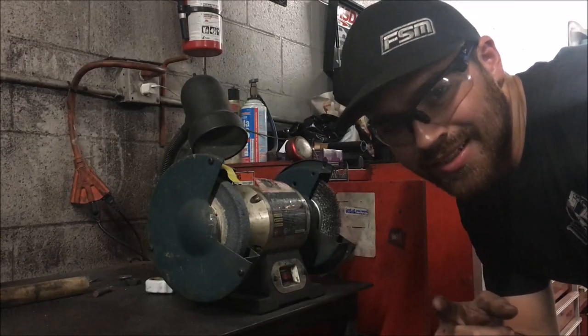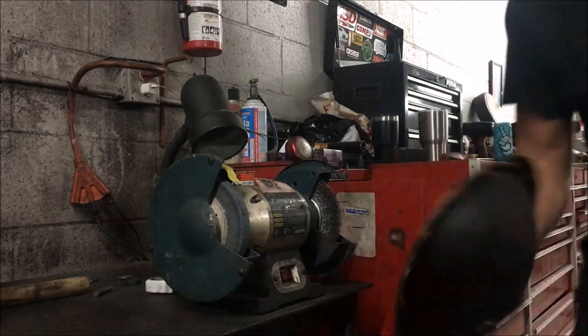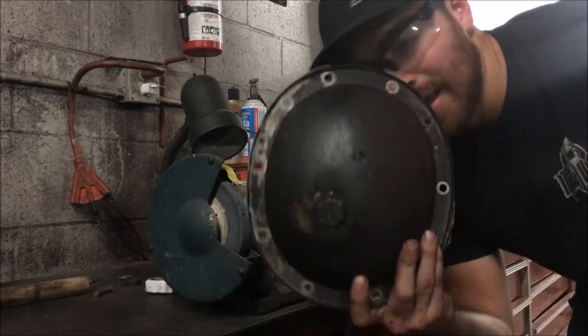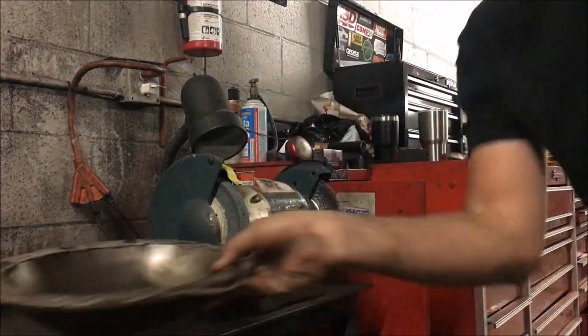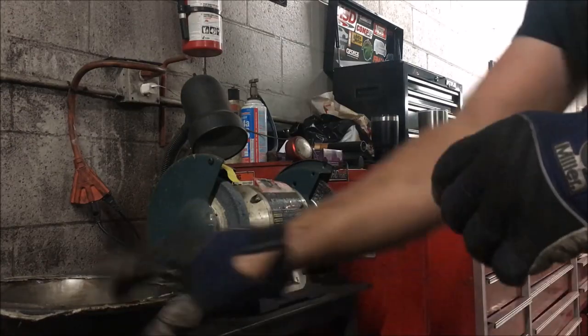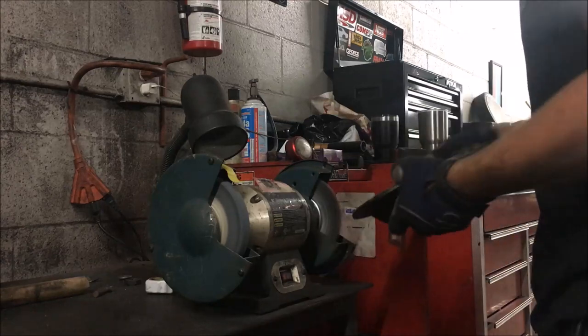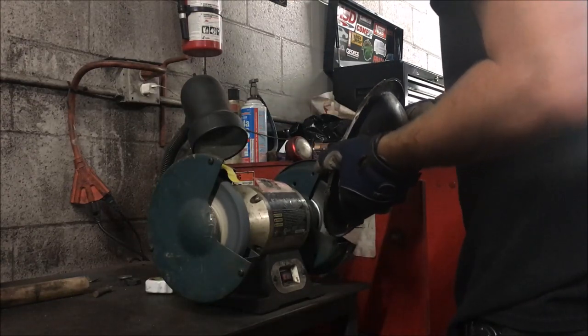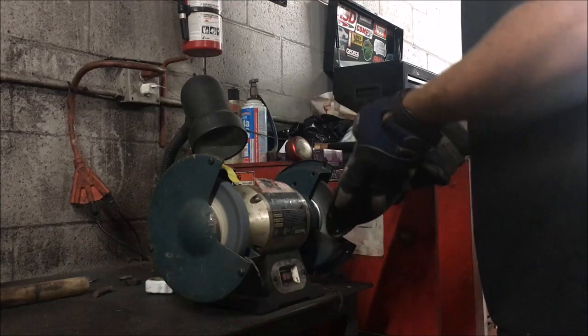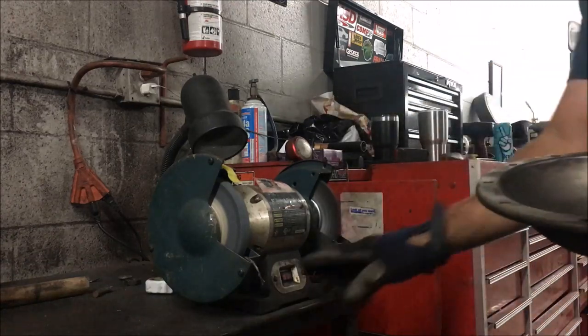All right, so once you have it cleaned in the parts washer, it should look a little better inside and outside. And you want to bring it over to a wire wheel, wear safety glasses and gloves, and clean off all the old gasket material. Now you should have a nice clean differential. You see how nice that is? Nice and clean. So we're going to go put this back on the car now.